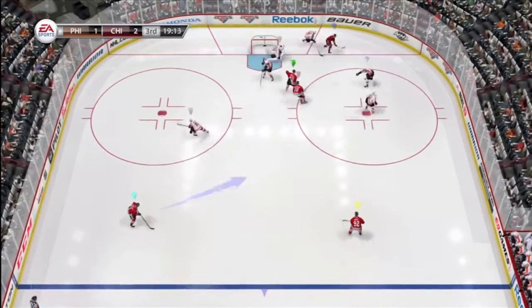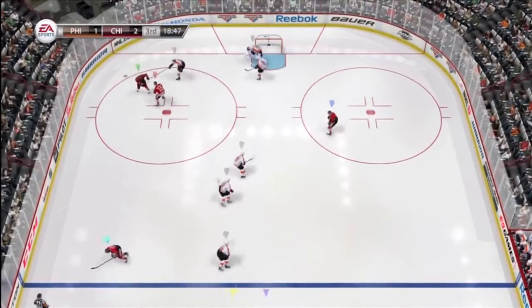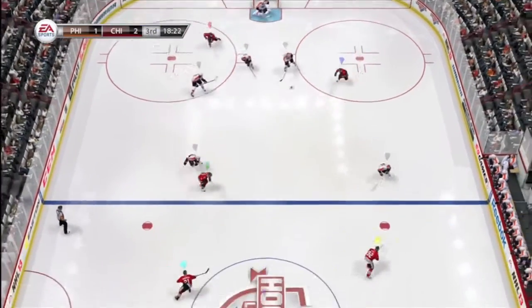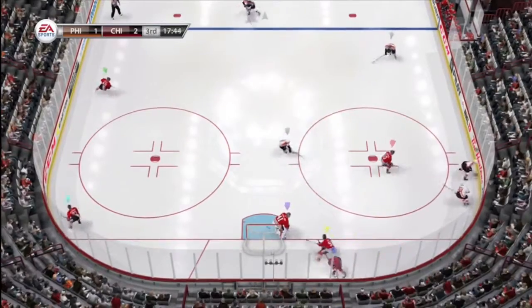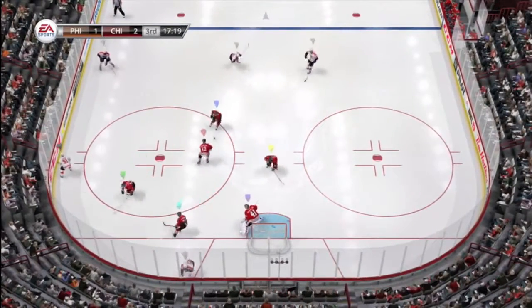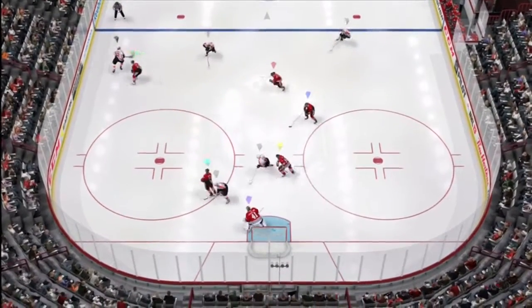Poking that one away in the defensive zone. Look at the reach. There's a chance gone by the boards. He'll keep the offense rolling here. He finds that loose puck. Snap that one on net. Save with a blocker. Picks it up. To Buffalo.